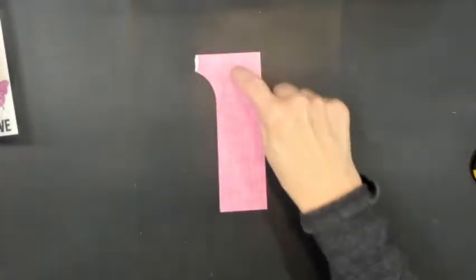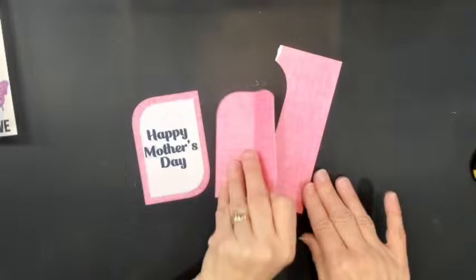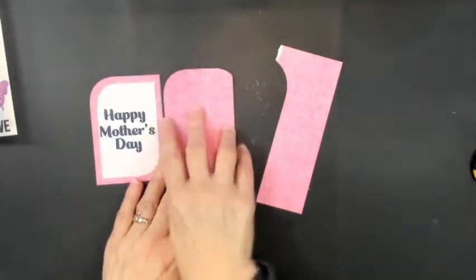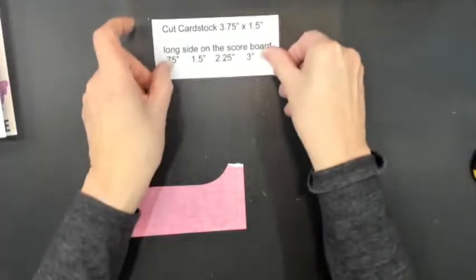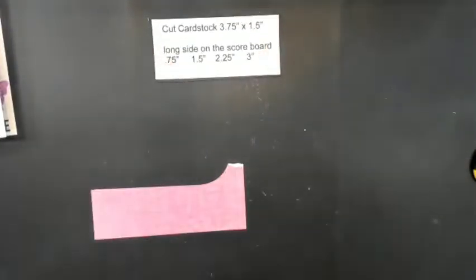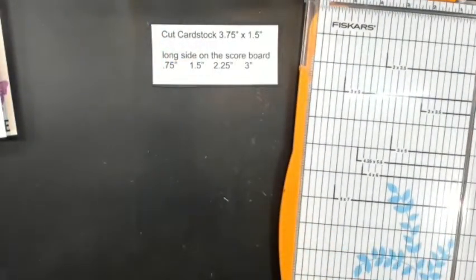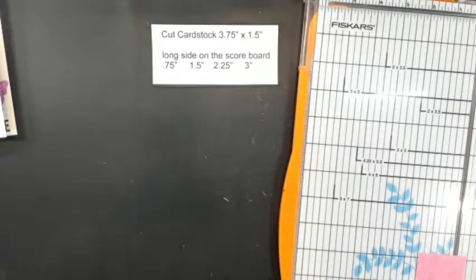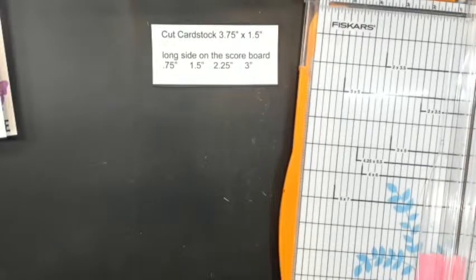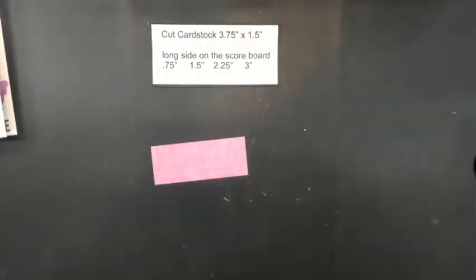Now we're going to take that pink linen paper, and when you die cut this, you'll have 2 of these that you can cut from one piece of 6x6 paper. You'll have this piece at the bottom. So we're going to take that piece and we are going to cut that into, can they see this piece right here? Yeah. Okay, we're going to cut that 3.75 inches long and 1.5 inches wide. That's going to be the hidden mechanism that you don't see. It's going to be underneath all of the good stuff.